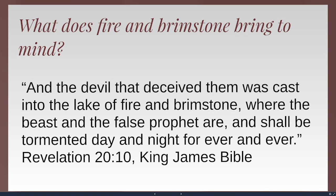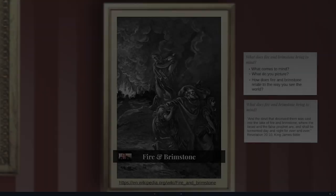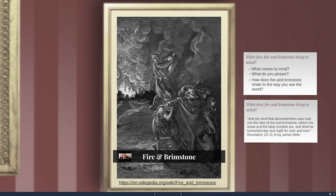So quoting from the King James version of the Bible in Revelation, "And the devil that deceived them was cast into the lake of fire and brimstone where the beast and the false prophet are and shall be tormented day and night forever and ever." And there's a picture of a 400-year-old picture or something like that of what medieval artists thought fire and brimstone looked like. And here is a different look at it.